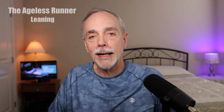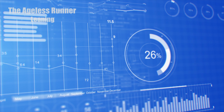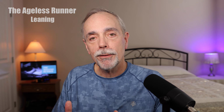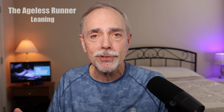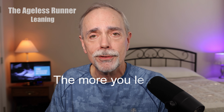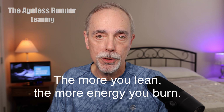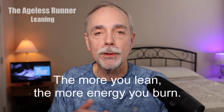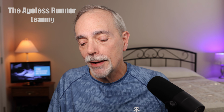So researchers generated a lot of data, but I'm more focused on this idea of running economy. How much energy do we burn when we run? And there's one graph in this study I want to pull out and show you that explains the whole conclusion of the study. The conclusion is that the more you lean in your run, the more energy you burn. And it doesn't matter whether you lean from your waist or your ankles. It just didn't make a difference. But the more you lean, the more energy you're going to burn. And that's what this graph says.